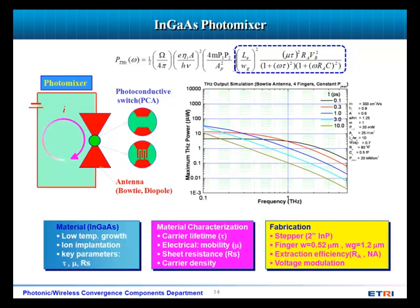Then some optical power is input to the photomixer, and it generates electron-hole pairs. We bias the photomixer, and the electron-holes generated are accelerated with the bias. As you can see, when charges are accelerated, they can generate electromagnetic waves. In this case, a small terahertz wave is generated with the bias.